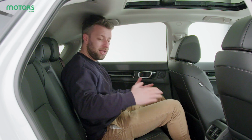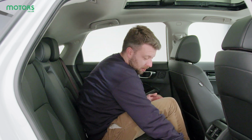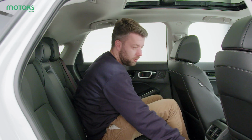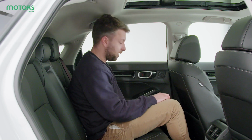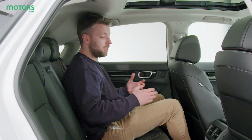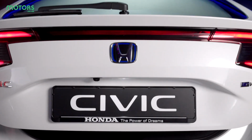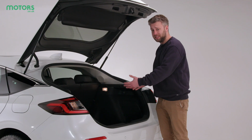However, it is a nice wide open cabin, and certainly even if you're sitting in the middle, despite the relatively large transmission hub, you're not going to be struggling for shoulder room. We've also got 2 USB charging ports and some useful storage bits on the backs of the seats and down the side. It feels like a step up against the previous car, and certainly in terms of overall space and legroom, it is better. Open the large hatchback and you do have a decent amount of space there.